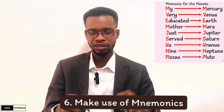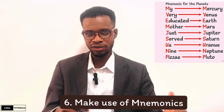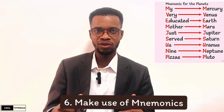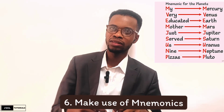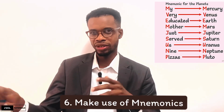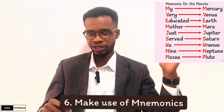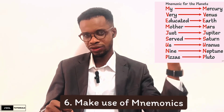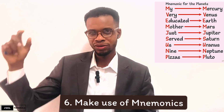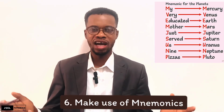You can pick initial letters, use them to memorize the things that you have read, put them together as words, then arrange them in meaningful sentences. So that's the use of mnemonics. There is this common one for memorizing the 9 planets. When we were in school, we used that. My very eyes may just see under 9 planets. So my, Mercury, first letter M; very, Venus; eyes, Earth, E. Then getting to the end, Pluto; under, U for Uranus. Then you have Jupiter and all of them, just. So these are mnemonics. You can do that.